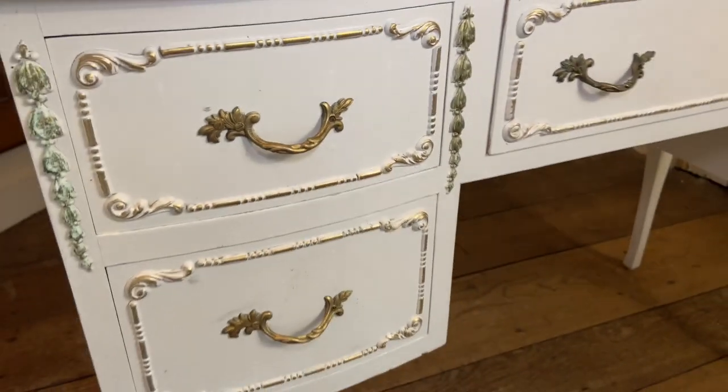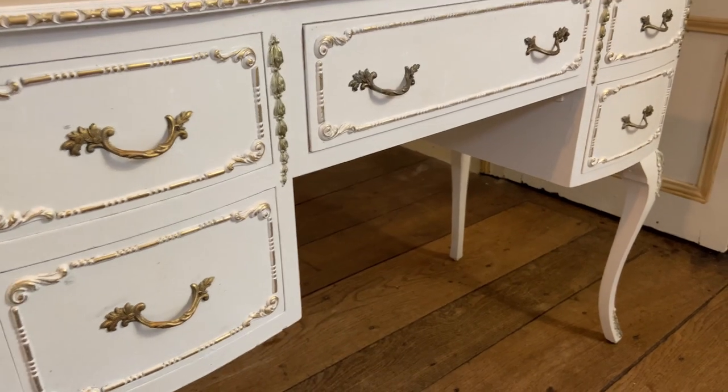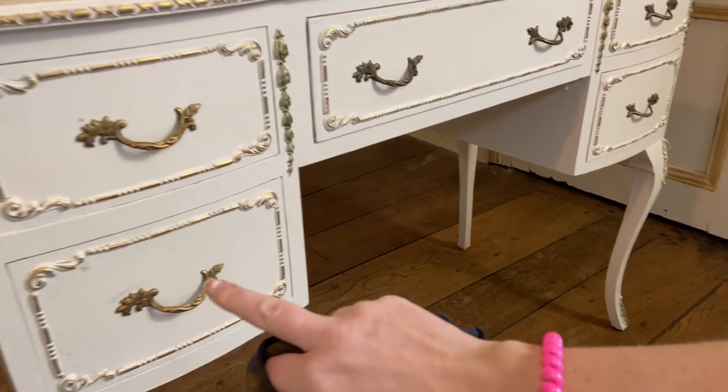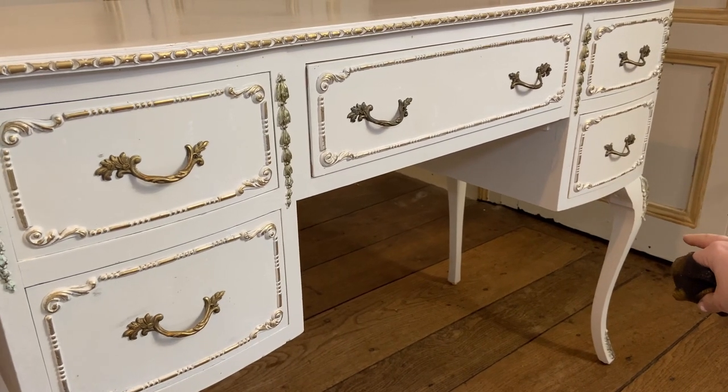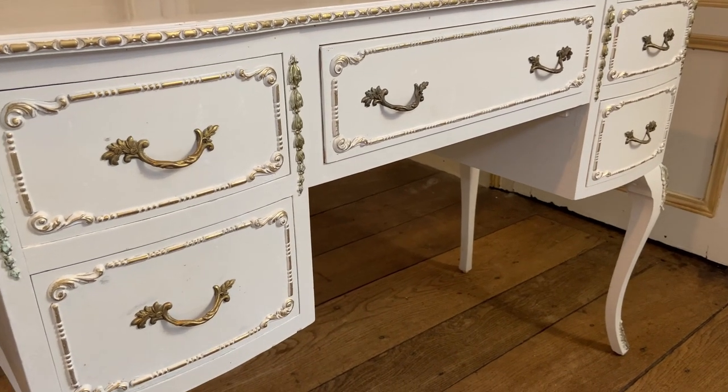And here's what the other handles look like in comparison. You see, these two are done, and the rest look very, very dull, so I'll brighten those up too.